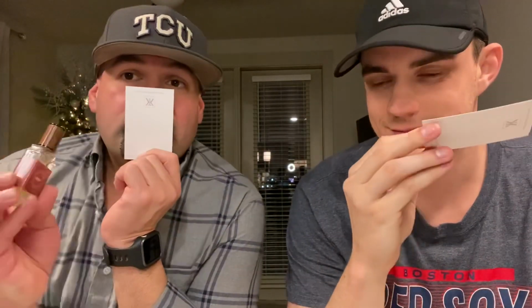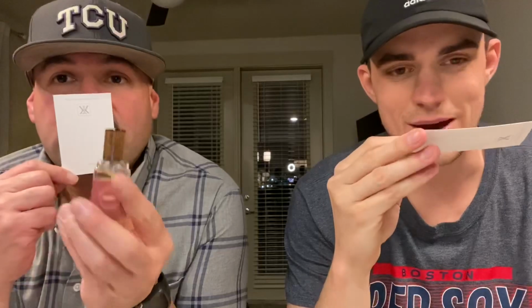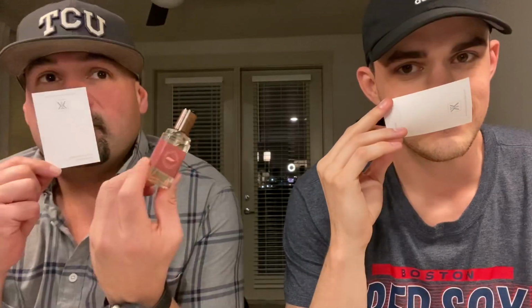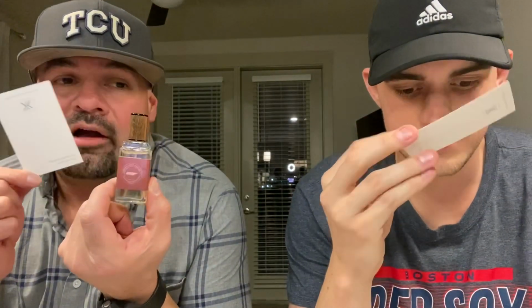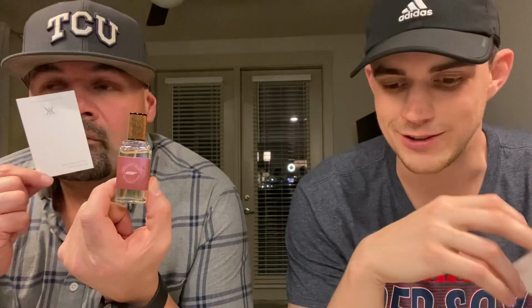Tennessee Whiskey. Give it a shot. Okay. Ooh, this smells like something I've smelled before. It smells a little bit better. This is powdery. Very powdery, very sweet. I get tonka bean. Not really getting any boozy notes. It's like a sweet powdery tonka. Oh, I've smelled this before.